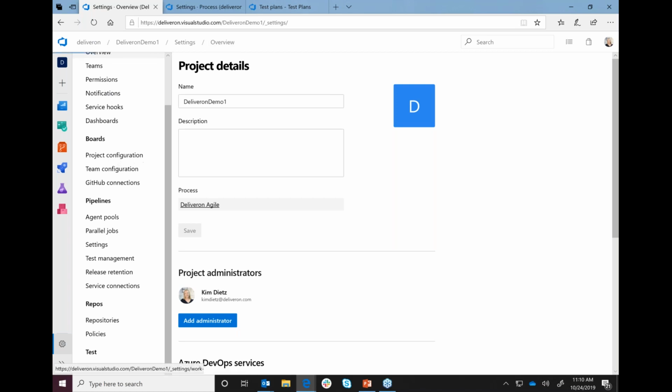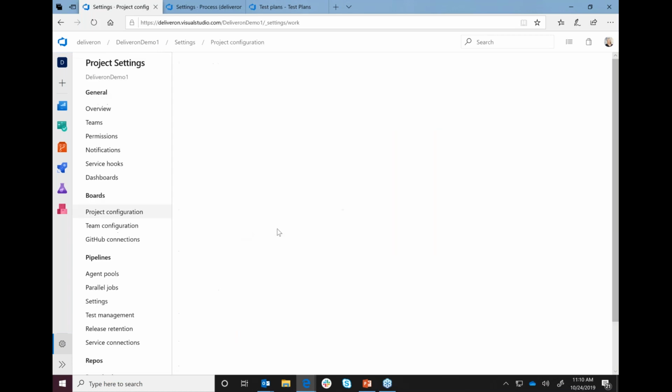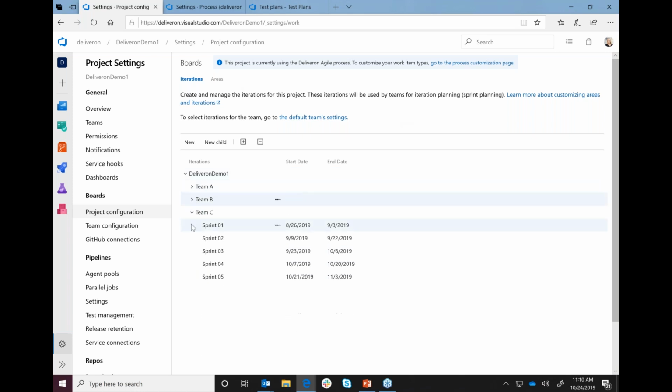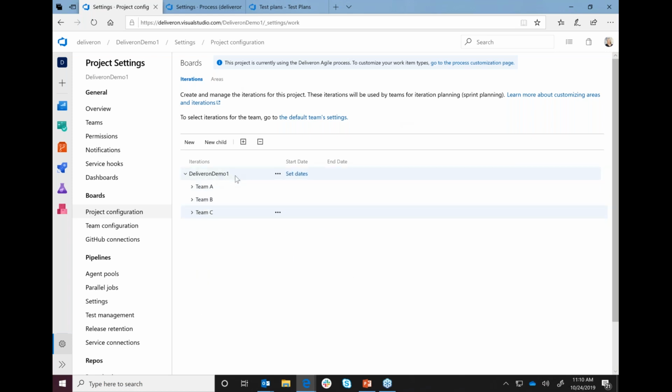However, when we look at how we can configure that project and support and scale to multiple teams as well, we're going to start taking a look at a couple of the different items that we use for that configuration, which are the iterations and then the areas. So the iterations here, you can see that we have our Deliver on Demo 1, which is really our organization at that highest level. And then we have a hierarchy that follows that to break out different teams. So we have a team A, a team B, and a team C.